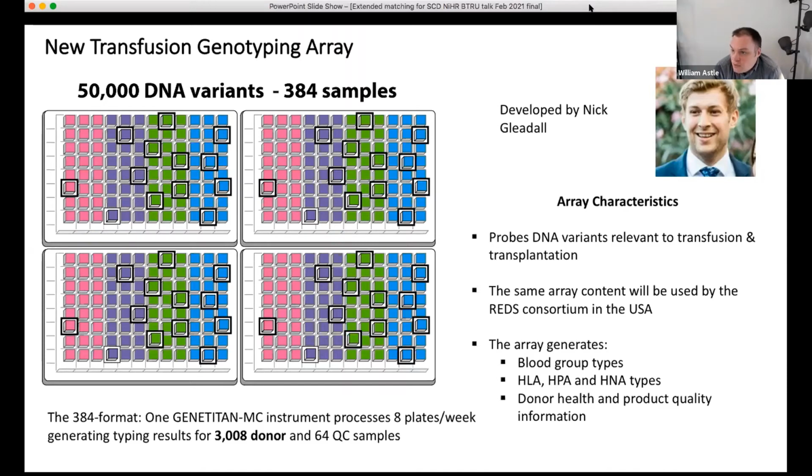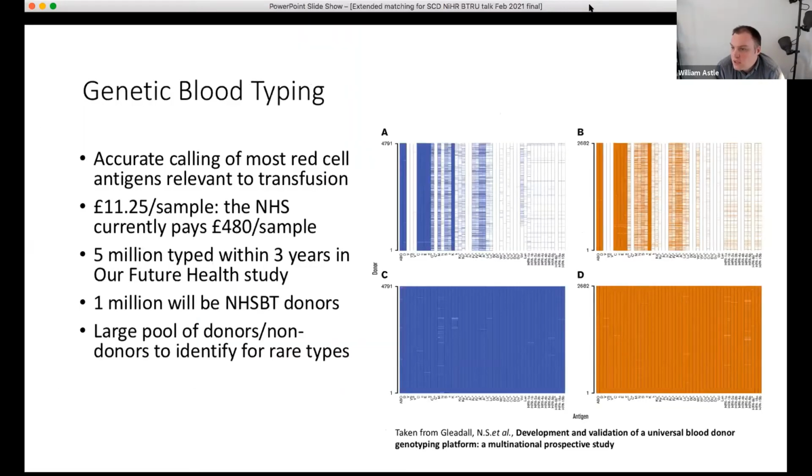And they've also developed a slimmed down version of this array, which doesn't measure genome-wide variants, but just measures variants specifically in the blood group genes, and that can be applied at a much lower cost. So I think that costs about £11. We'll move on to the next slide, please. It's about £11 per test.